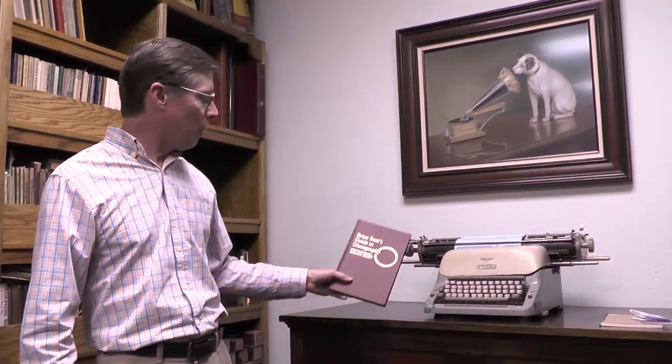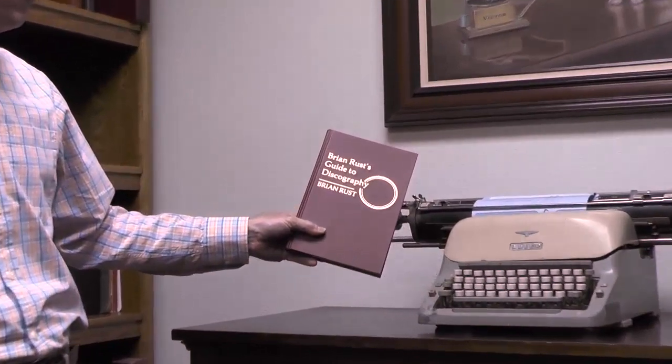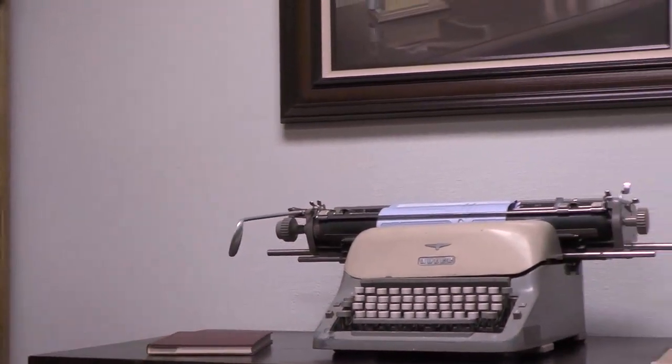I mean, the records were great, but Brian, I said, when you no longer need this, I would love to have your typewriter. He says, why would you want that? So, why wouldn't I want that? This is Brian Rust's typewriter. For those of you who don't know, he is the grandfather of discography. In fact, here's a book that was published, Brian Rust's Guide to Discography. He is responsible for many of the books that we would be lost without today.